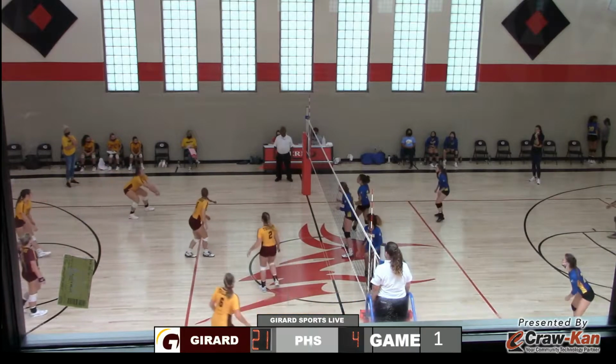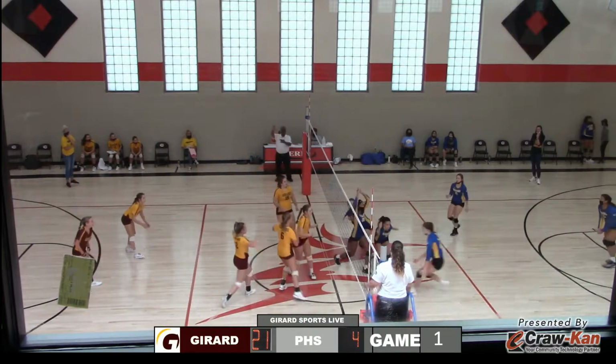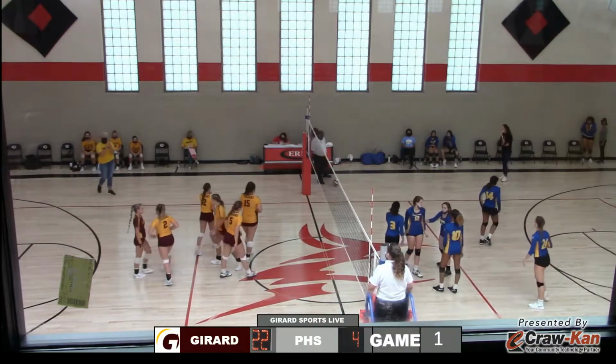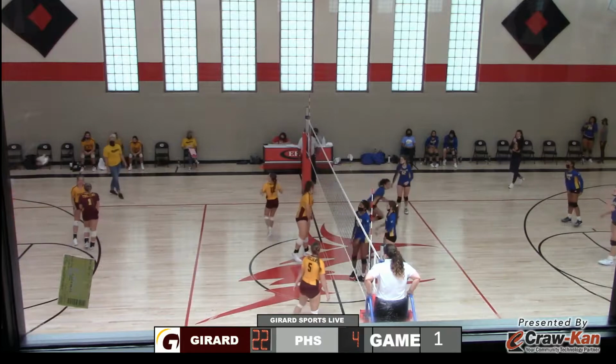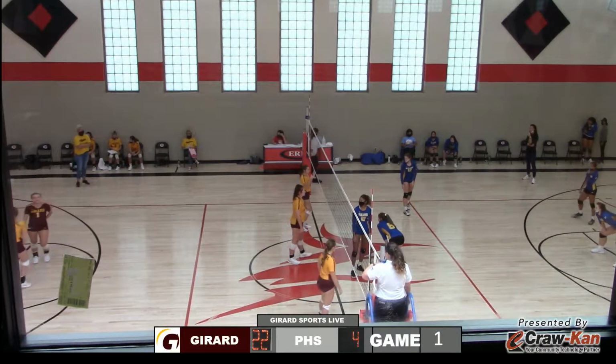Ball's up, serves over. Colin, Pouch, McGowan, and nicely done by the Trojans. 22-4 is the score. The Girard Trojans over the Lady Vikings.